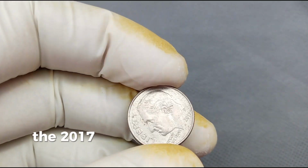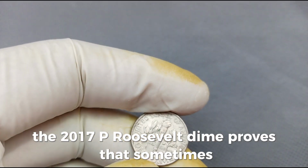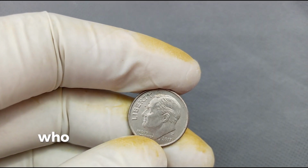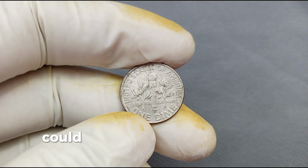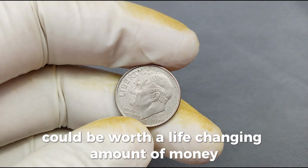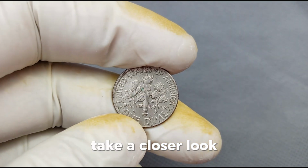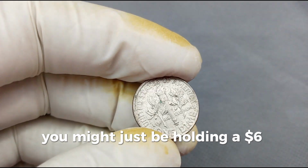The 2017 P Roosevelt dime proves that sometimes the most valuable treasures are hiding in plain sight. Who would have thought that a simple 10-cent coin could be worth a life-changing amount of money? So, the next time you get change from a store, take a closer look. You might just be holding a $6 million dime.